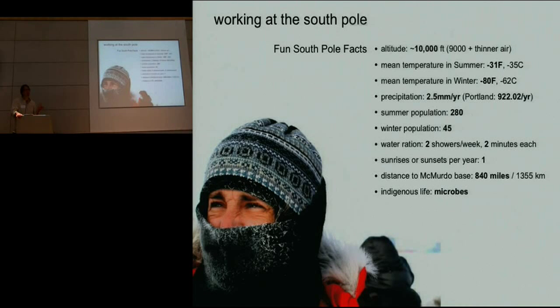One of the things that's interesting about the South Pole is that it's actually a high altitude environment. Its natural elevation is about 9,000 feet, but because you're in the middle of a continent that's almost entirely covered with ice, the air, as it's been explained to me, actually slides off the continent, so it's thinner there than it would be at 9,000 feet, say here. So the physiological altitude is more like 10 and sometimes 11,000 feet, and it can vary day to day based on the weather.